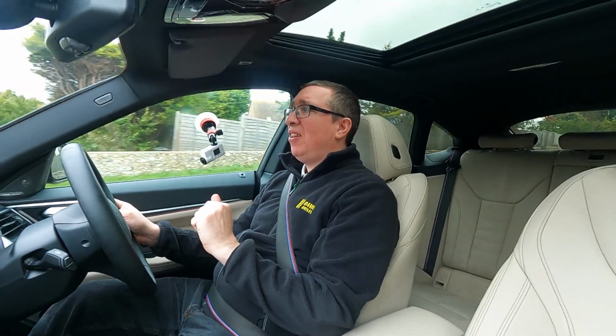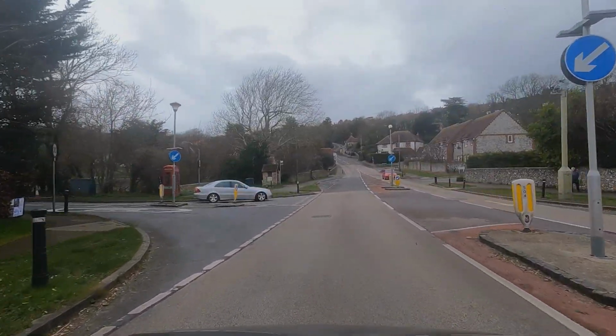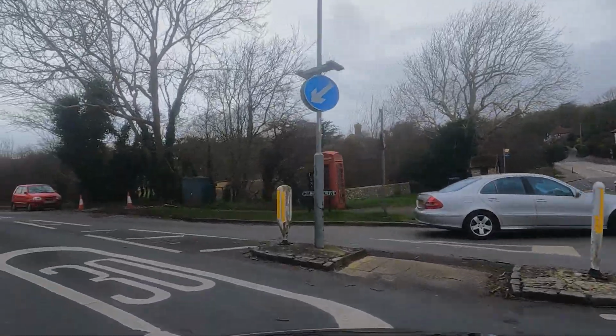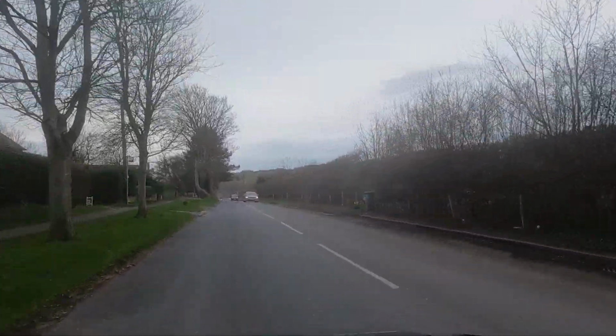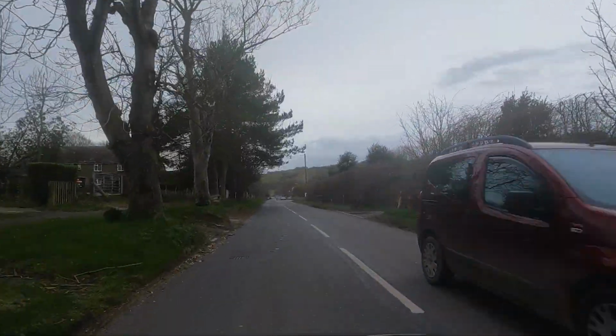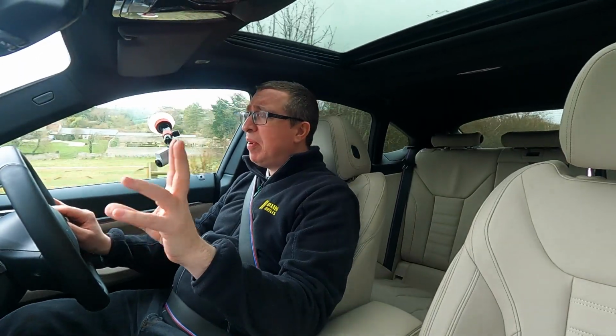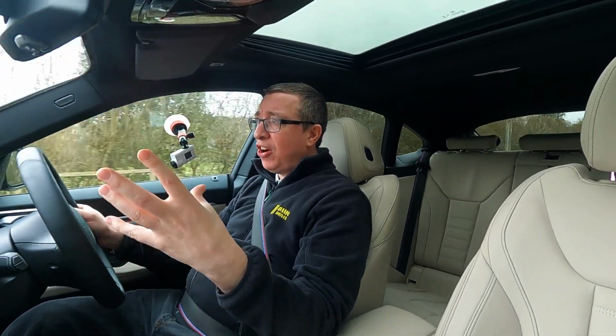You can get the petrol variant of this, which for the same money, you're looking probably at the M440, which is a bit of a spectacular car for the same. But why would you get this? What does this offer us? Well, to me, there's a couple of things. One, it's better for the environment.